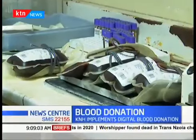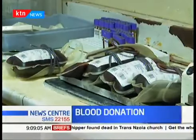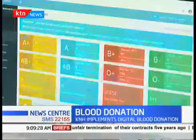manages only 170,000 units, which is not even half of the minimum 1%, or 500,000 Kenyans, that should voluntarily donate blood. This realization led to the development of Damu-Sasa, a software piloted at the Kenyatta National Hospital to help the facility manage its blood supplies. I'll be able to actually know what is happening within the hospital.